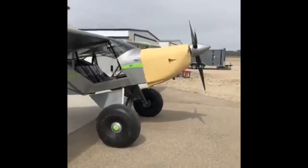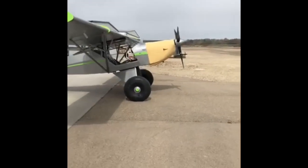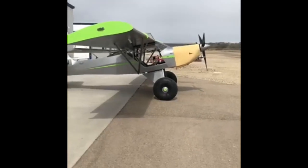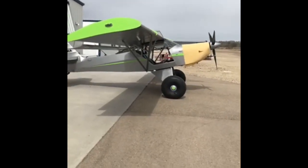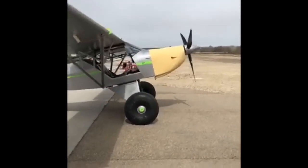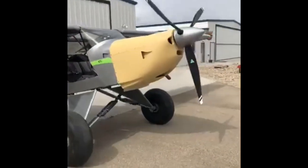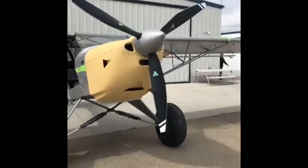Alright, we've got some people jumping on. Welcome. You're about to see the 915-powered STI Kitfox take to the skies. We're very excited. This is the Rotax 915-powered, spinning an MT three-blade constant speed prop. Just an absolutely beautiful prop.